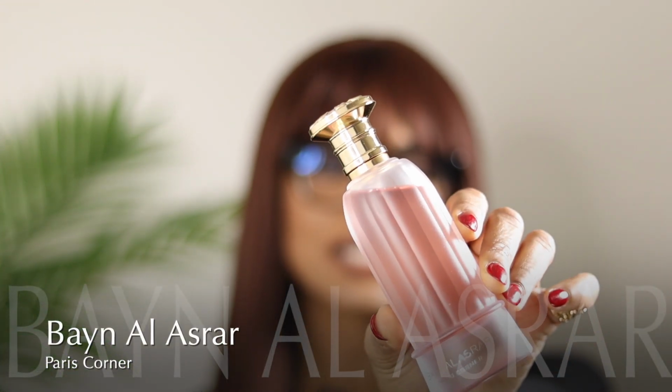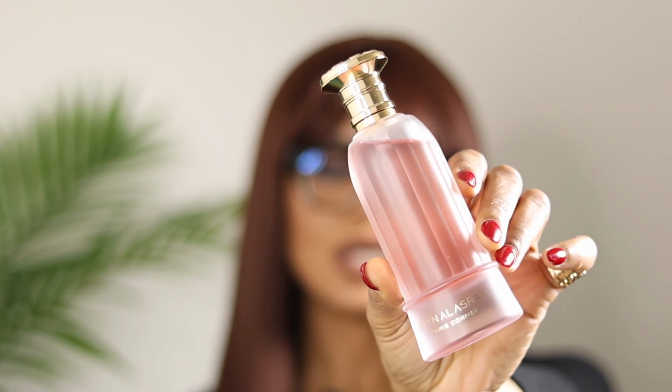Up next is Bain Al Asra, and this is by Paris Corner. Now, Paris Corner has been out since 2019, doing a great job, getting a lot of traction in recent years because their recreations or replicas of fragrances are also of great quality. They've been delivering so many fantastic fragrances in the past year or so, and Bain Al Asra is their newest offering, and they did such a fantastic job. It is also a recreation of another fragrance with a very strong and imposing DNA called Guidance by Amouage.